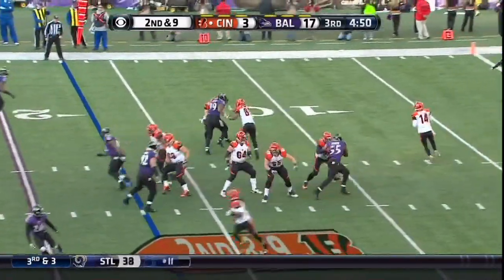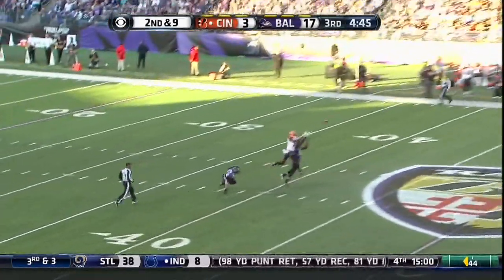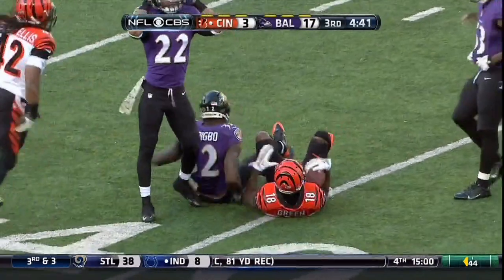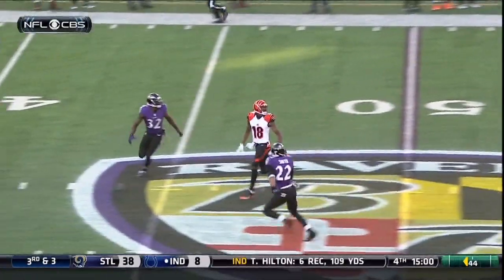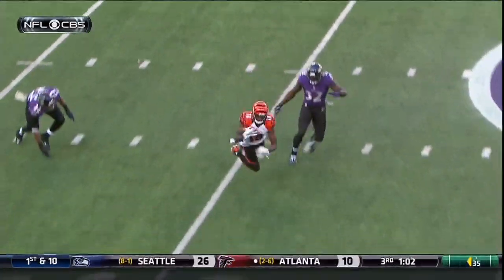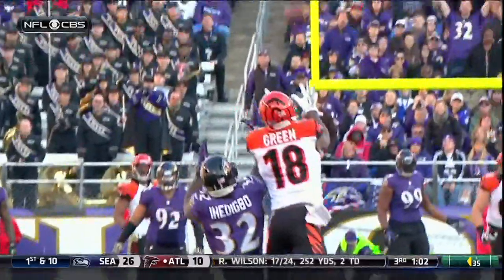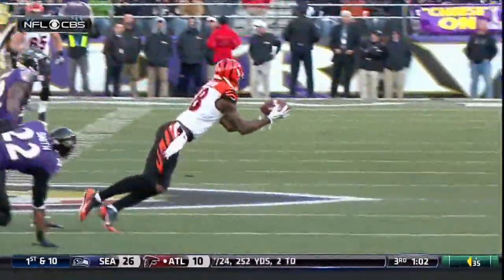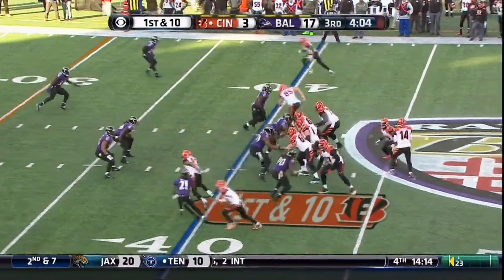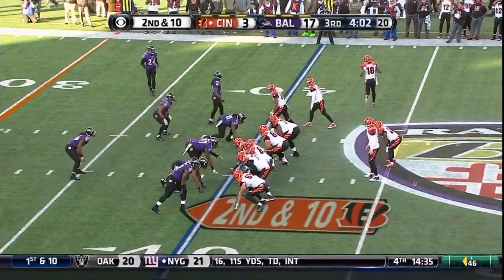Dalton to throw. With time, gonna go deep. Double cover down the middle of the field. It is caught at the 40-yard line by A.J. Green. And Ahedibo has the ball, but it bounces off his hand. It just caroms right to A.J. Green. Ahedibo actually gets a hand on it. There's no way he can control it, Jay Green is at the other end of it. You couldn't even think about throwing that to anybody other than Green. That one is tipped and almost intercepted.